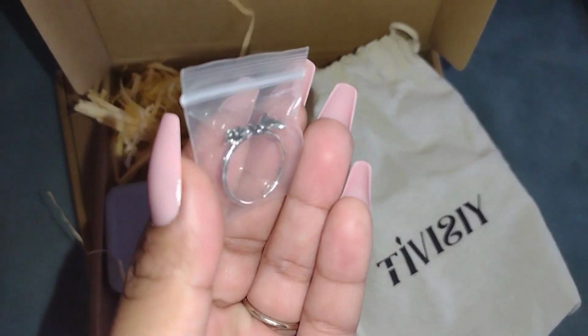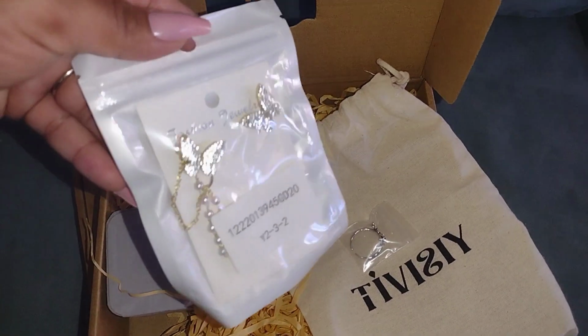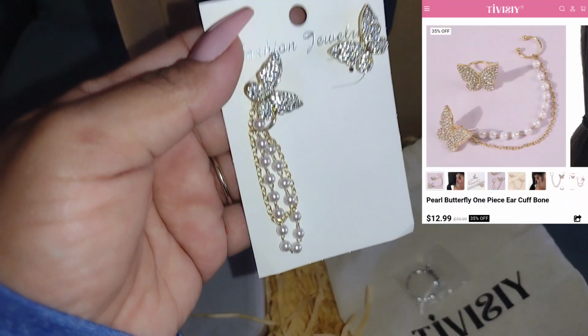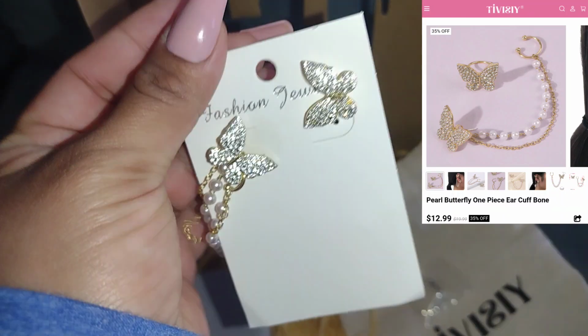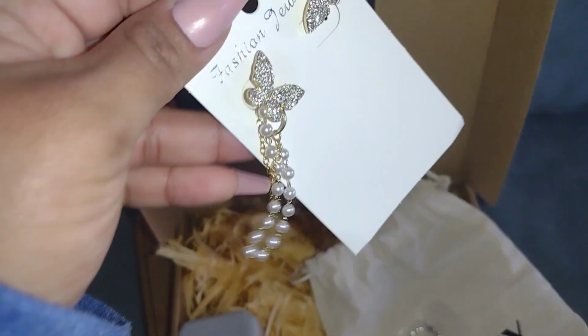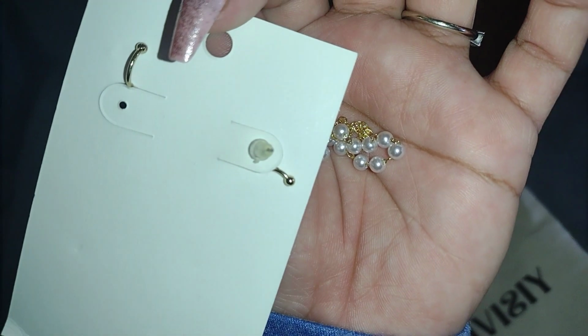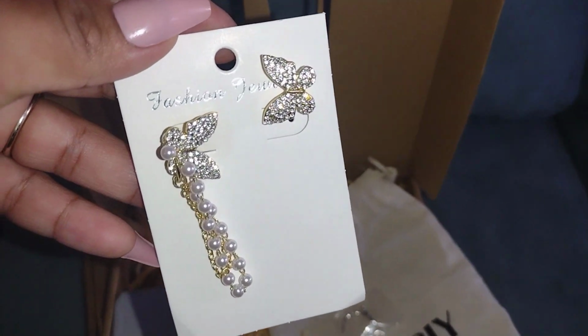I also chose this little ring here, which I'm going to open in a bit. And this is the other one that I chose. So cute. Okay, so this is what it looks like here. It's a little ear cuff right here. And then this one here is an earring. And this one right here is like a little cuff too. It's kind of like it's hanging in your ear. I'll put a picture here so you guys can see it. But these are so cute.